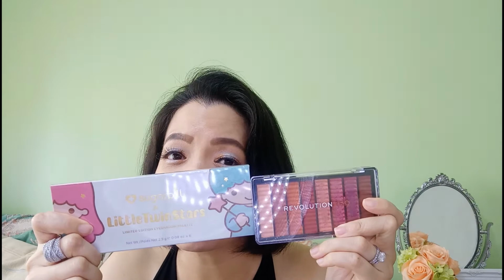So definitely very pigmented. This is only £8. This is about 38 USD if I didn't remember wrongly. But you see, the performance is really very different. This £8 is much more pigmented on the eyes. And this, I can hardly see the color. It's quite disappointing. So you dears, please skip this away and get this one instead.